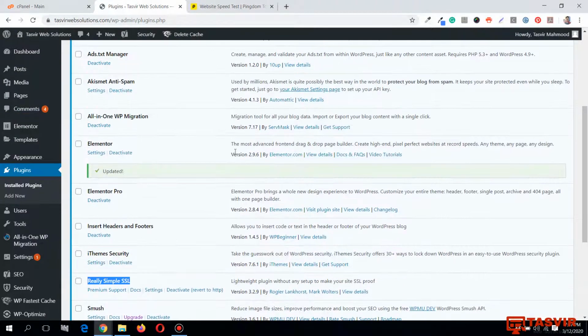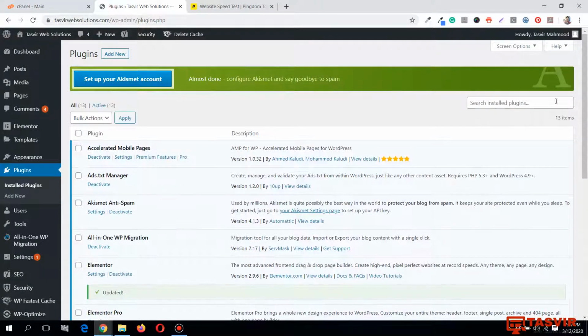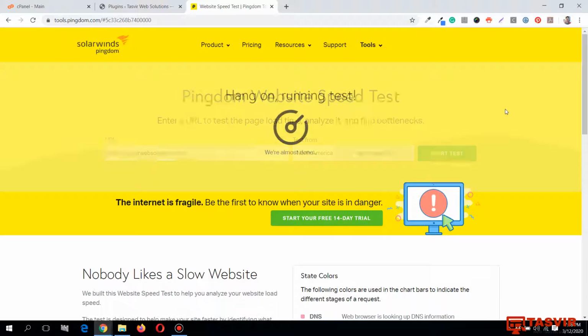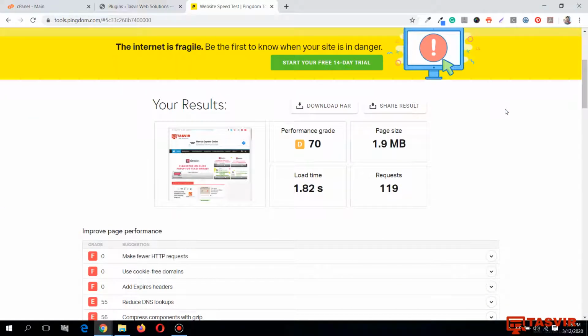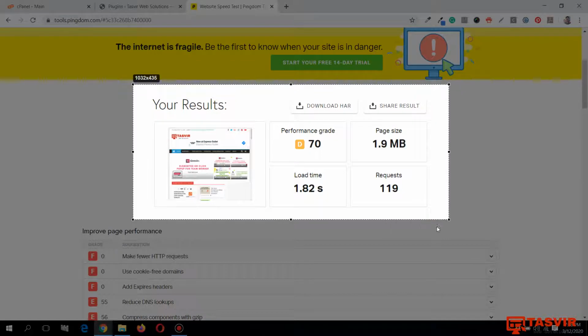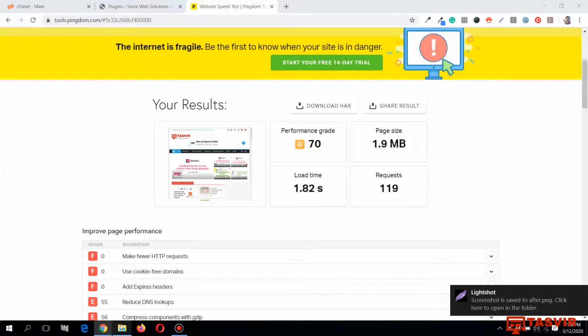Okay, so now let me check, after I've updated my PHP version, does it help to improve my site performance. So let me just copy the URL again. Let me go back again here. Okay, so it's already over here. So let me start again, and let me see if it helped in any way or not. Okay, so it's loading. Let me take a screenshot of it, and let me just name it after. So now let's go and compare.